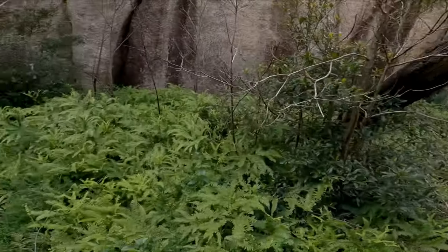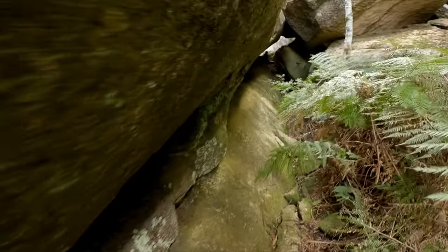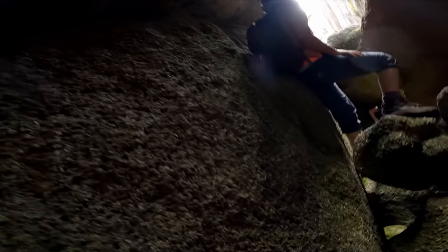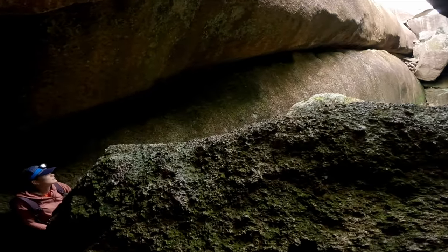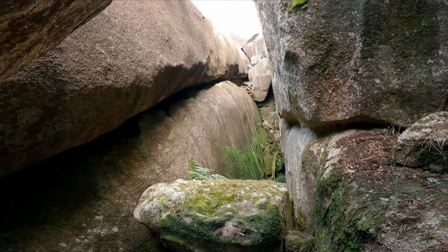Once you climb up and over all this granite, you'll go down into this gully. This is the beginning of the cave section. It involves a bit of boulder hopping to get to the entrance. And beware, some of the boulders will move, so be careful. Pretty amazing.